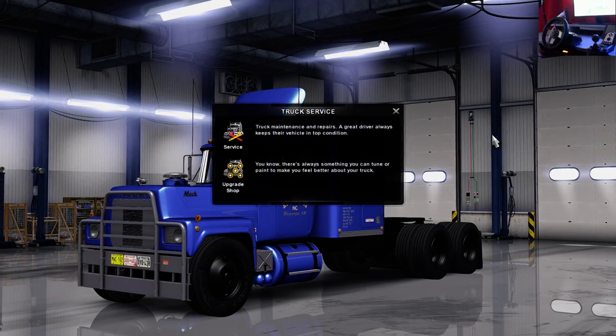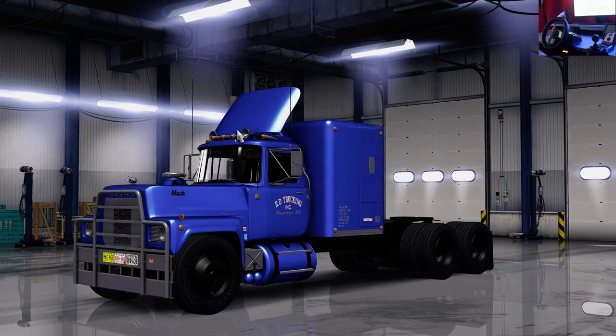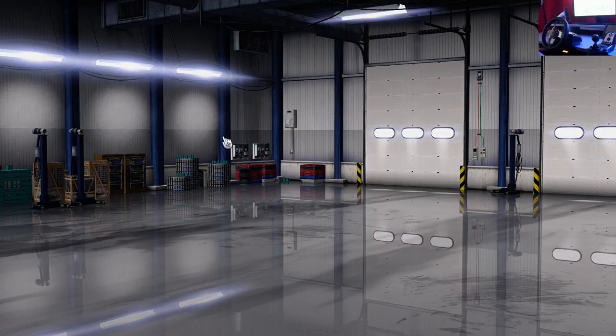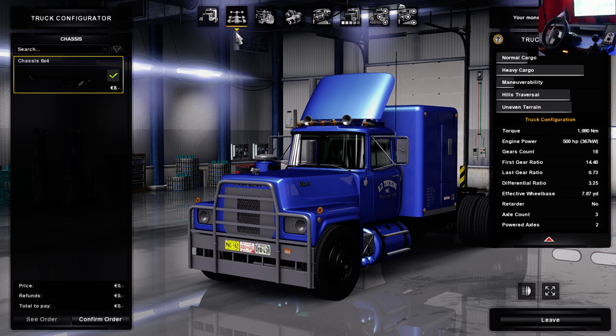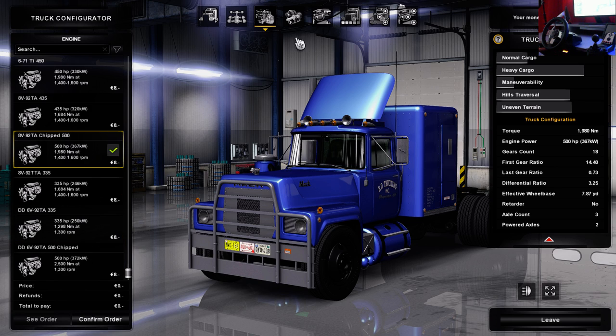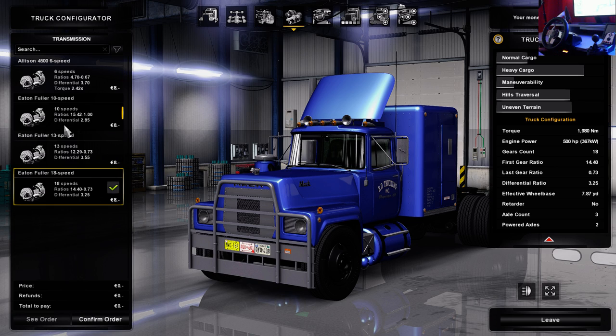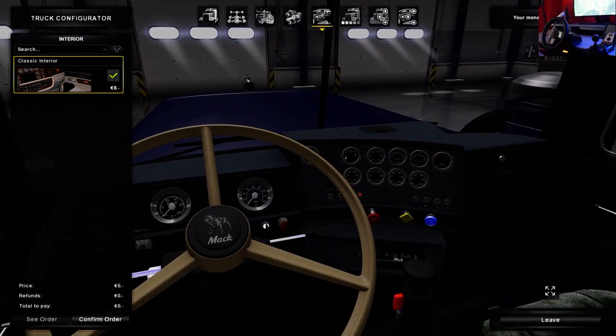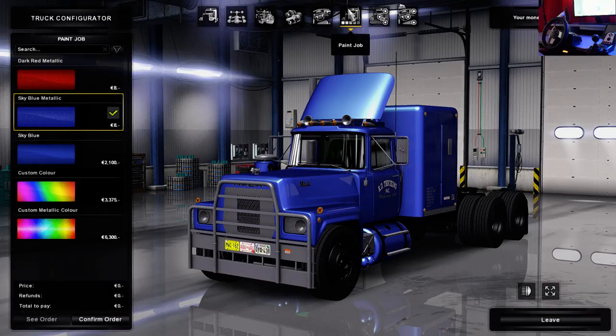Let's see the options for this truck. Also not too many paint jobs, not too many of anything, but the truck itself looks great. These are the engines. For gearbox, transmissions, interior, just one. This is, I think, the same as the Mack Superliner.